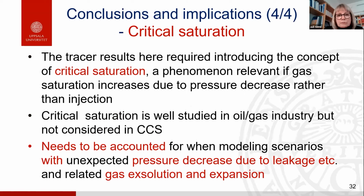So then this critical saturation is of course an observation that took place in this case. When we were lowering the pressure, we caused gas exsolution and expansion, and we needed to introduce this, we could say, relatively new concept of critical saturation.